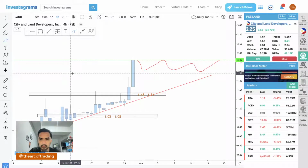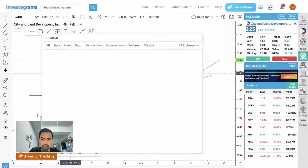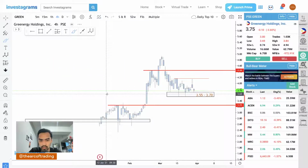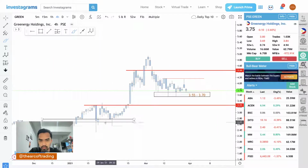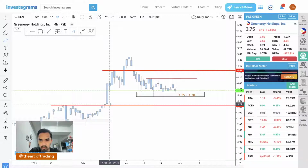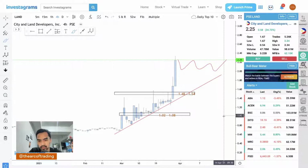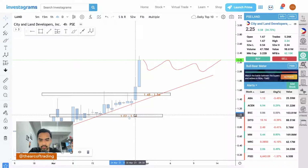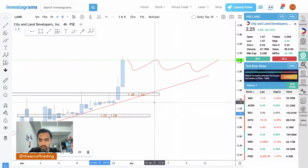Let's just look at green. This was kind of a similar chart with green, like this one. See, it just kept rallying on the upside after it broke horizontally this resistance, and now it's just pulling back slowly and slowly. So with LRW, that's what I'm seeing right here. It's kind of a similar trajectory that it's going.